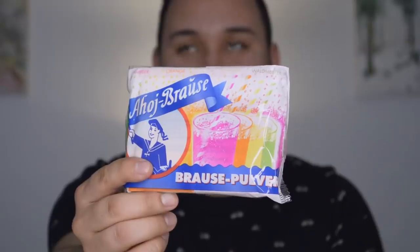So it looks like we made a wise choice. This, in fact, was white chocolate, and it tasted absolutely amazing. The flavor was just so rich. The crunch was just so smooth. I feel like this is what they would have at every hotel before you check out. Pretty awesome. 10 out of 10. No doubt about it. All right, so up next, we're going to be checking out what's called Ahoy Brause. It seems like Kool-Aid in the packet, so I'm pretty excited.